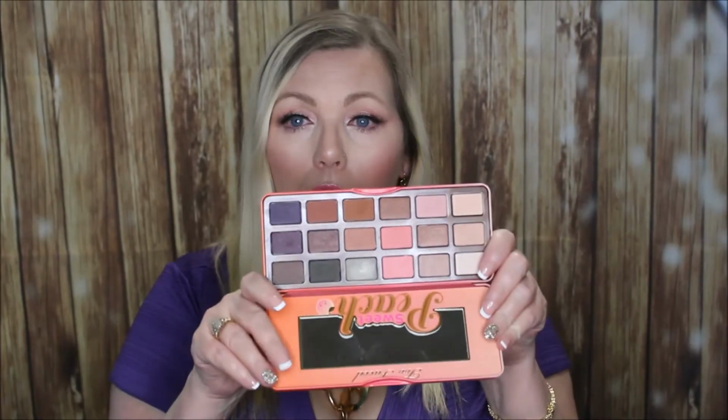These things are awesome. I've worn these colors several times. I've pretty much worn every color in here at least twice. I love the packaging, and the smell is phenomenal. It smells like peaches, which I love, and it's magnetic, so it's a good travel companion as well. It has a mirror on it. So yeah, it's a great palette to have in your collection. It's just one of those go-tos, you know.